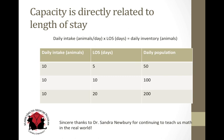If we work backwards, that tells us how many animals we can actually take in every day and care for. So if your length of stay is 5 days and you can house 100 cats, then you could actually help 20 animals a day in your community. But if your capacity is 100 and they stay for 20 days, you can only help 5 cats a day. And that's generally motivating to people who say, well, I want to help 20 cats a day in my setting. I don't want to help 5 cats a day. Well, then, you know what that means we've got to do? We've got to look at that length of stay. If your goal is to help more animals, then you've got to shorten how long they're staying in your shelter.